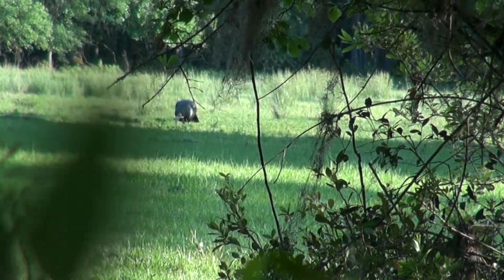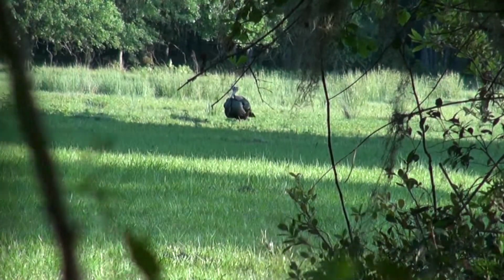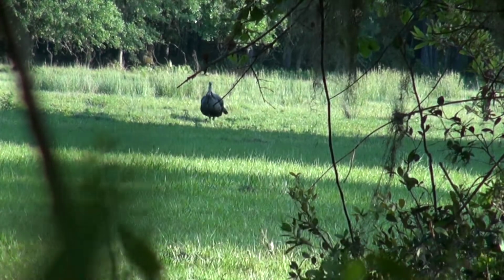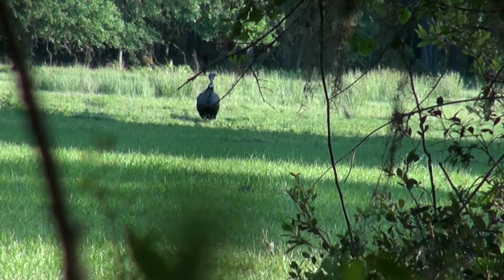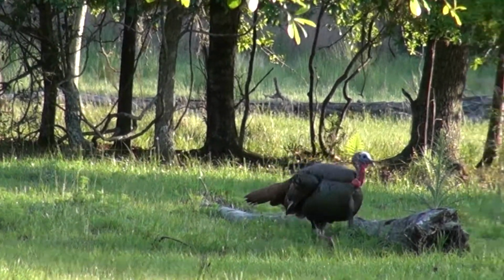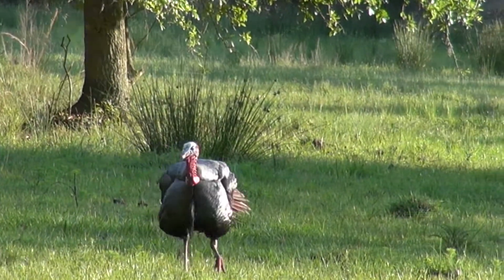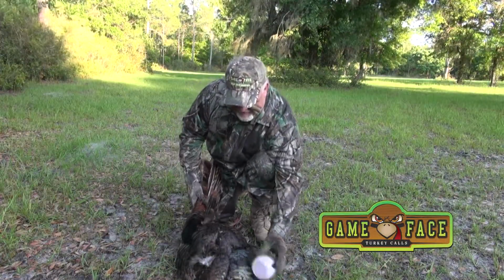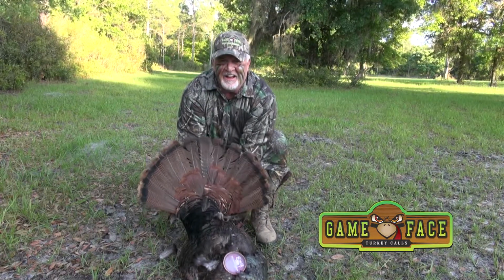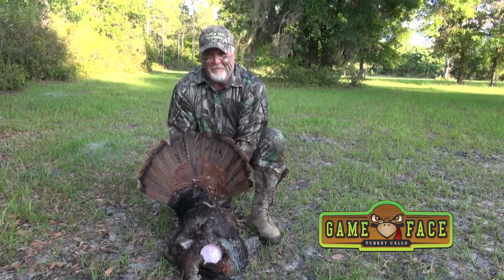I had two decoys set out there. And I seen him. I yelped and cut, and I seen him come running from 200 yards away, get in, hit stop, blow up, go forward, stop, blow up. Then he finally made it to my decoys, maybe 30 yards, and I was able to take him real nice. Osceola turkey. What it's all about right there, my boy.